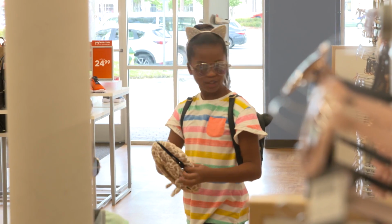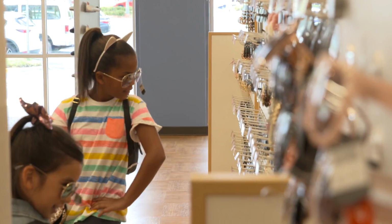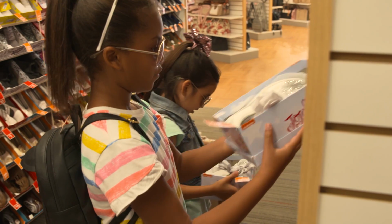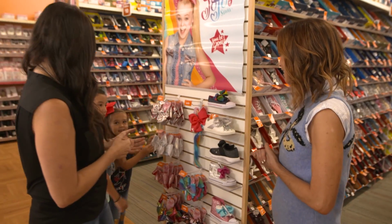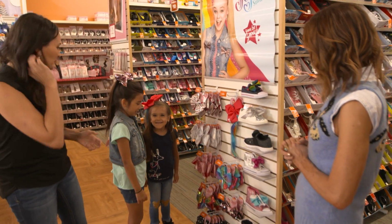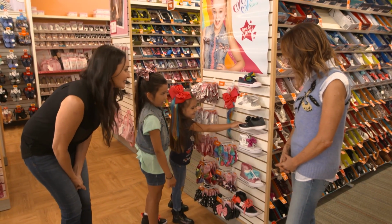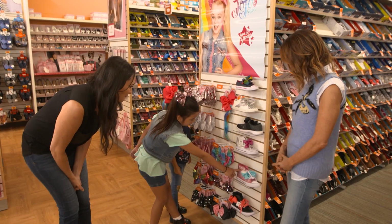Yeah. We know that. And for those budding little fashionistas, Payless has tons of accessories to choose from, and brands girls love, like JoJo Siwa. Are you guys obsessed with JoJo? Yes? Okay, tell me which shoes do you like the best here? I like this one. You like that one. Okay, what about you? You like the pink.